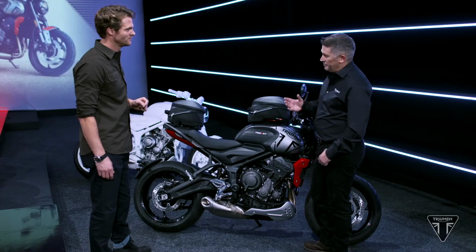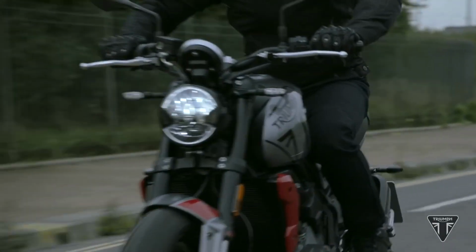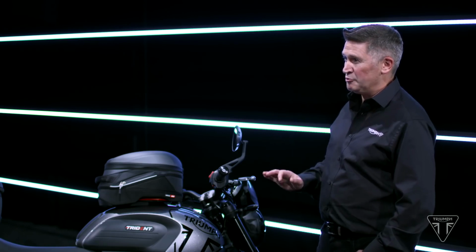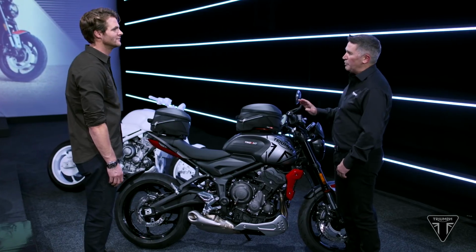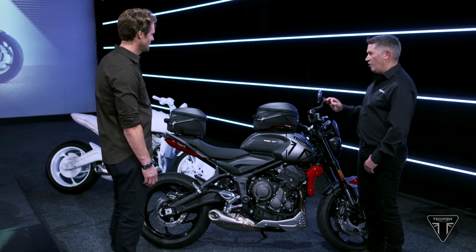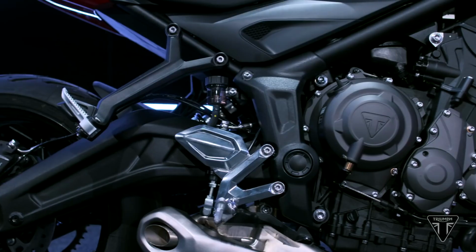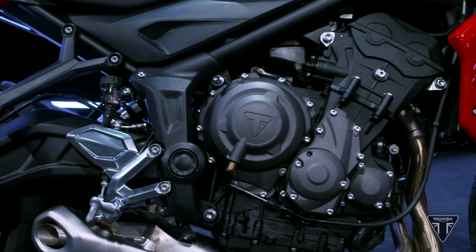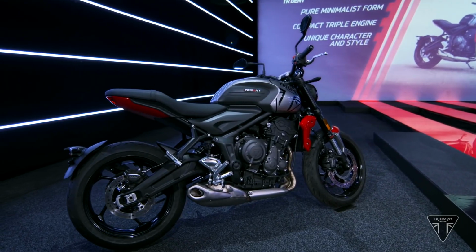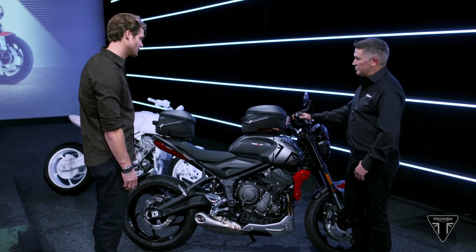Hi, Jamie. Well, the brief for the Trident was all about fun, from the look to the ride. Now, whilst this marks the reintroduction of a legendary name, celebrating Triumph triples of the past, we were looking for an all-new middleweight roadster that would bring a new take on Triumph's character and style, alongside the quality of the fit and finish that we're known for. Now, central to the whole brief, of course, is that compact Triumph triple engine and an all-new chassis. That was designed to combine a confidence-inspiring feel with a really natural riding position.